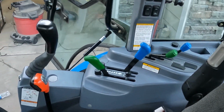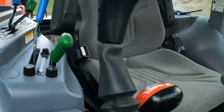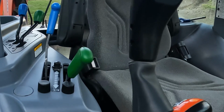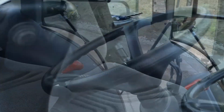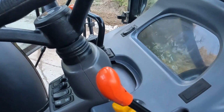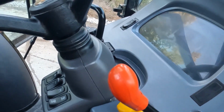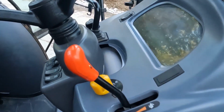I really love this joystick. Sits back a little further. The other one was right about here, and I like the buttons the way they are. This one is open, this one's closed. I don't know if the camera picked it up or not, but right towards the end of last night when I was working on all this, I ran into an issue trying to figure out which button did what, how the wires were coded.